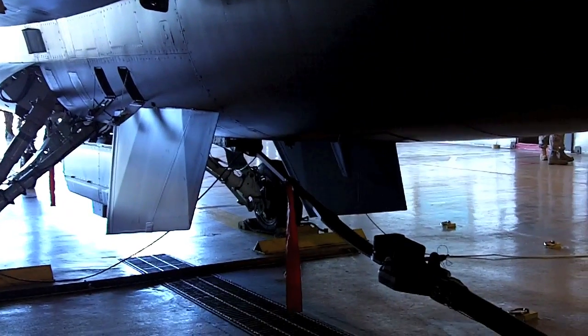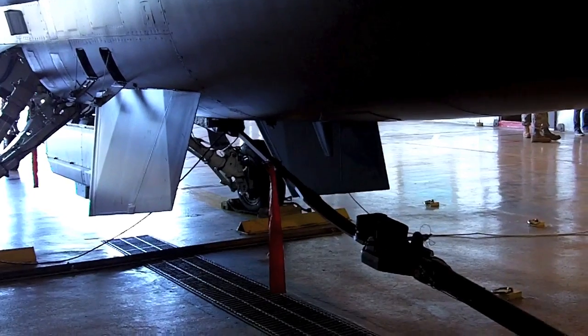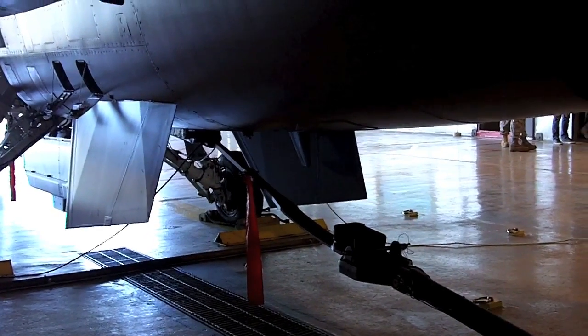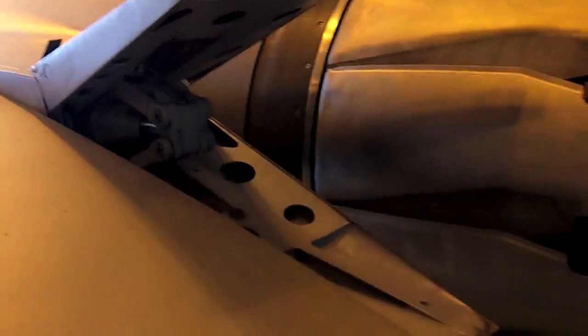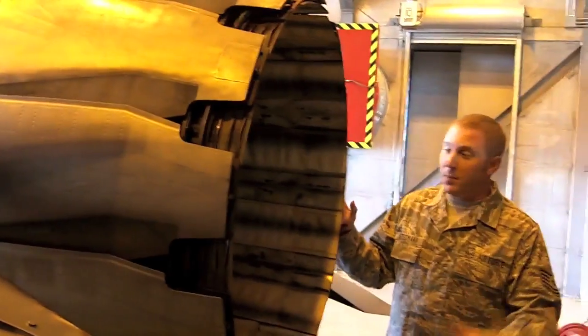We also use it to tie down the hush house for high power runs. But it's not very strong. Every time they catch the barrier, like a test, which they test I think every month, they always break. It never fails to break. So, not break off, but it breaks components.